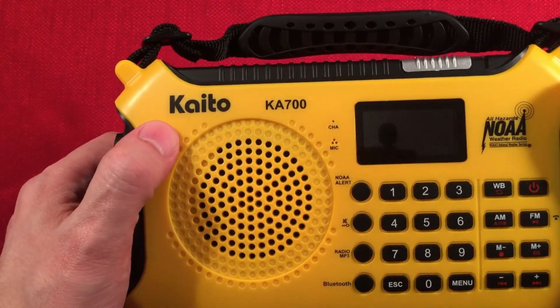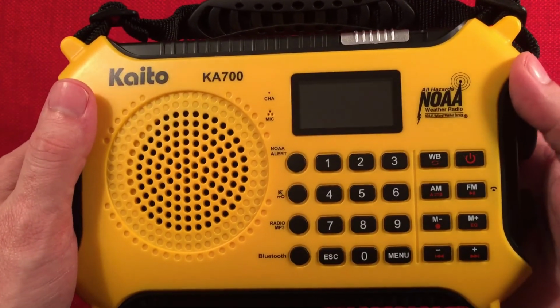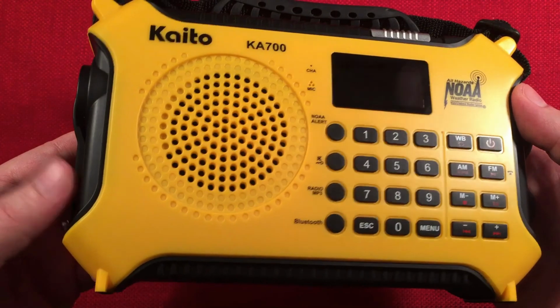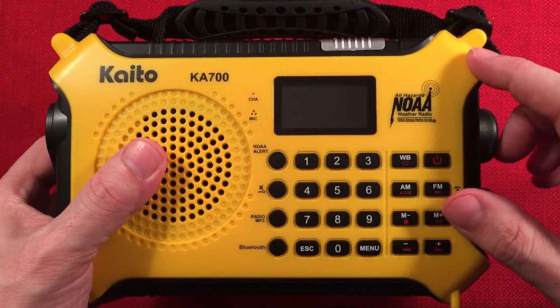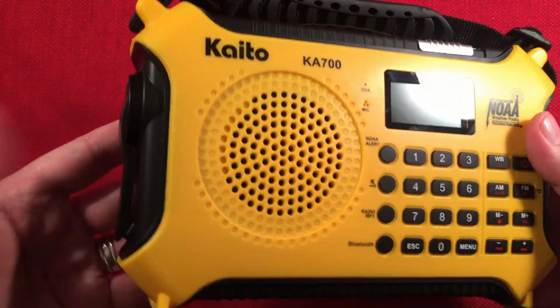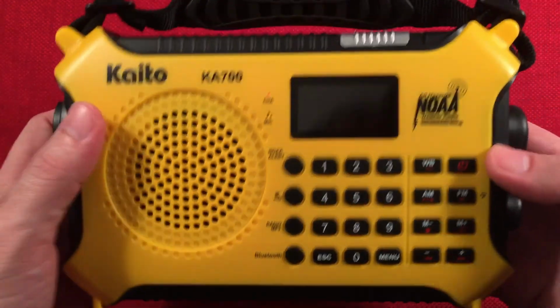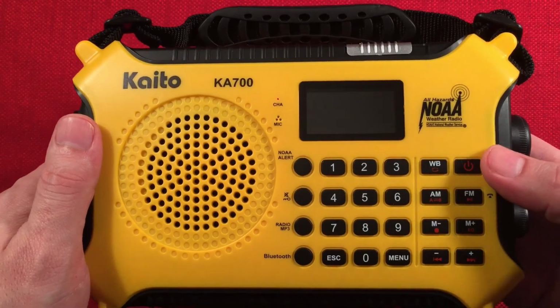I called Kaito and they told me that that shouldn't happen and they're going to send me a new radio. So they cover their products. They say the first 30 days, if you notice any problems, defects, call them and they'll send you a new radio and they'll give you a receipt to send the old one back, and you're good to go. I wasn't going to make a big deal out of it, but they told me to go ahead and do that. So awesome. Yay for Kaito's customer service. They get a thumbs up from me.